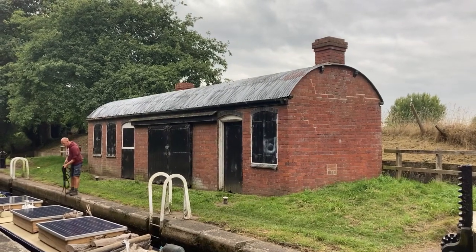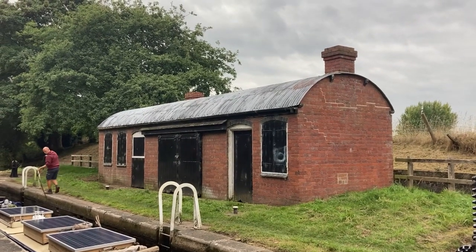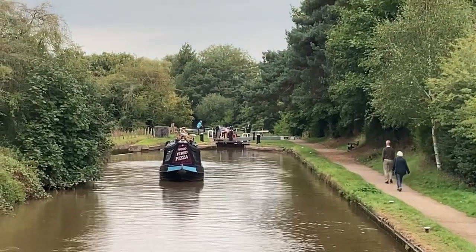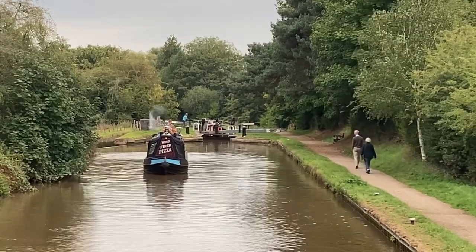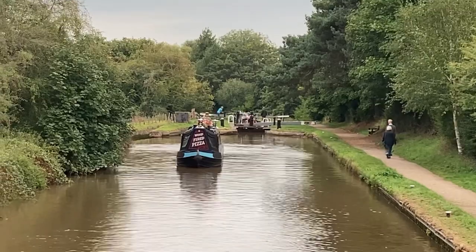Lock number 10, with an old building next to it, which was very likely a toll collecting booth. And we've got the wood-fired pizza boat coming up the locks now as well, which is likely heading to the festival at Market Drayton this weekend.